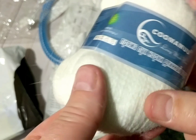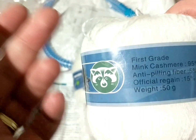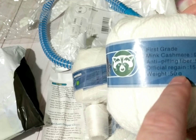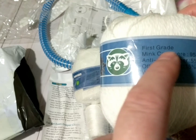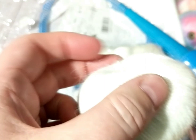Okay, so I'm going to end this video. It's not bad at all if you want to knit something for a bridal shrug, because Angora rabbit is very expensive. I do have listings at a lower price due to it being expensive, but this one is cashmere. Maybe it's not 100% cashmere. It says anti-peeling 5% and 15% Regan. I don't know what that means, but when you add these up, it doesn't come to 100%. So this must be lower. But it does feel like Angora rabbit, and it does feel like cashmere. It's mink. If you look at it, it has a halo. Can you see the hair, the fluff, the fuzzy?